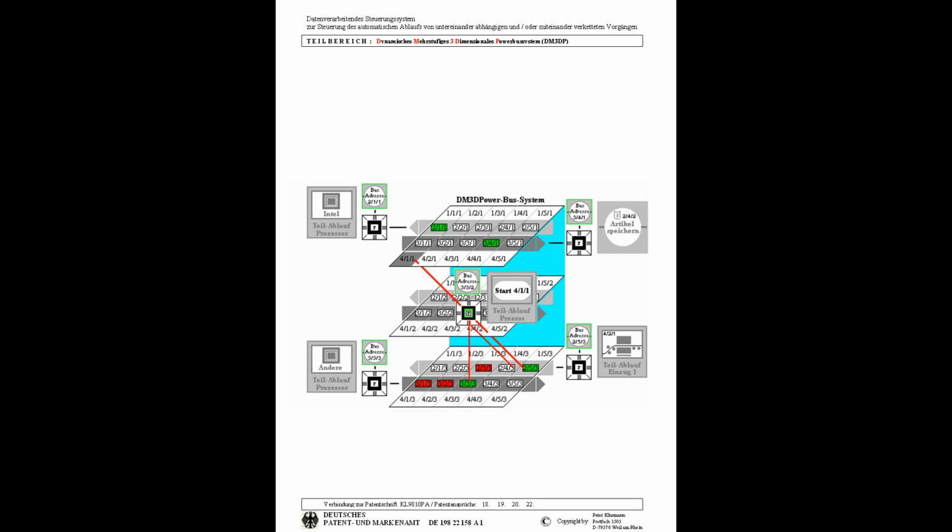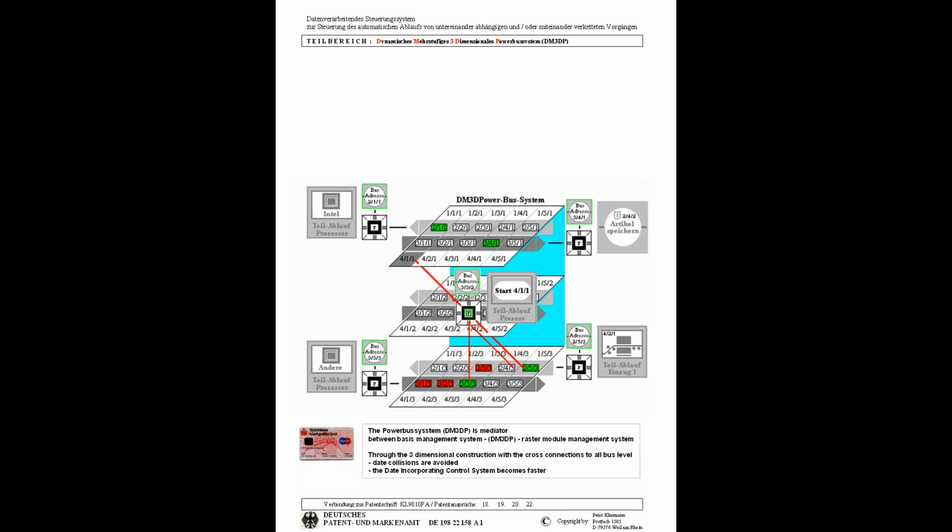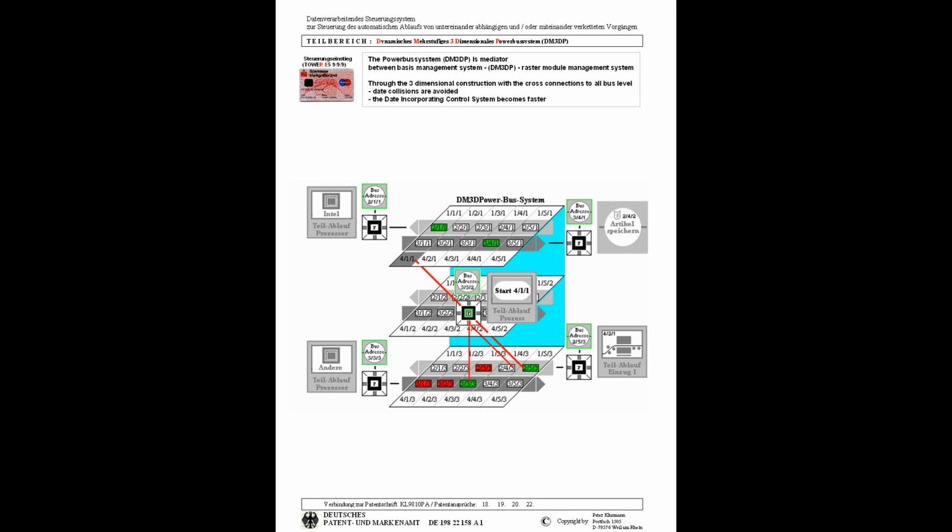After the state of technique, the table of the tier 1 of the power bus system has in part a little in common with contemporary date and postal address bus. The power bus system is the only software-controlled three-dimensional platform for the net-like union of all hardware and gadget units. The power bus system is manned between the basis direction system and the raster model direction systems, in brackets DM3DP. It follows the hard description of the power bus system.